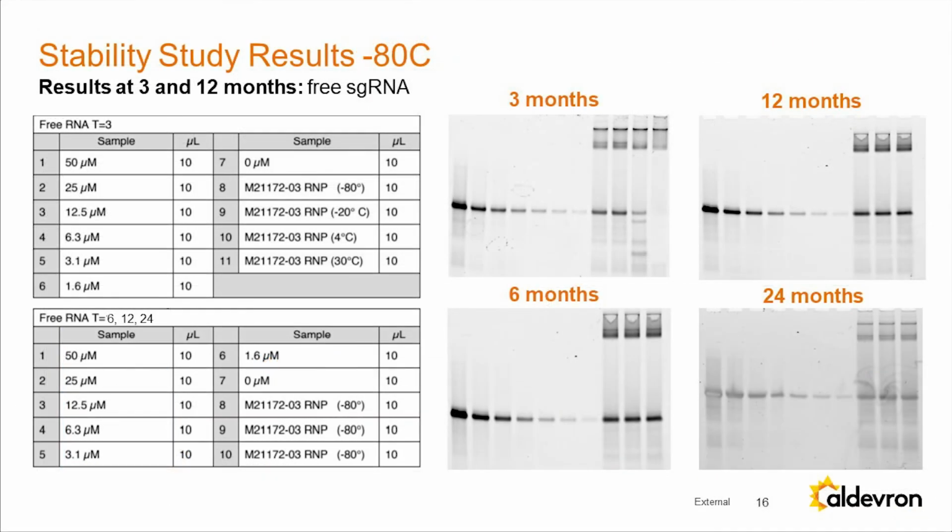We also looked at free guide stability. So here we have 3, 6, 12, and 24 months. So we can see that over time, there's very similar stability at all the concentrations at each of these time points. At the 3 month time point, you can see we also measured 4 degrees and 30 degrees C, and you can see complete degradation at 30 degrees and significant degradation at 4 degrees.